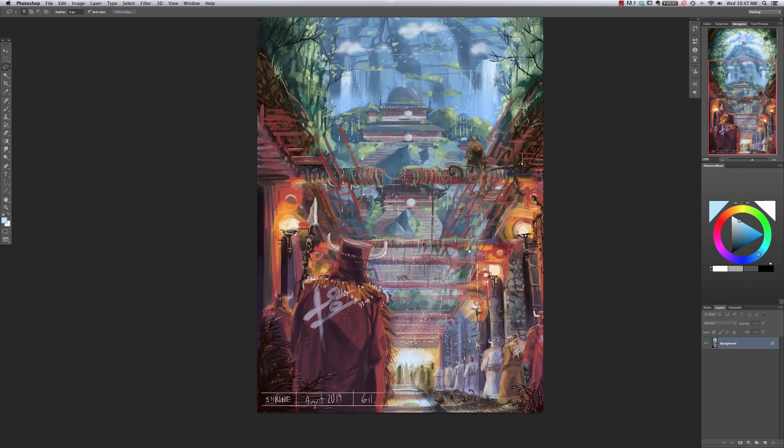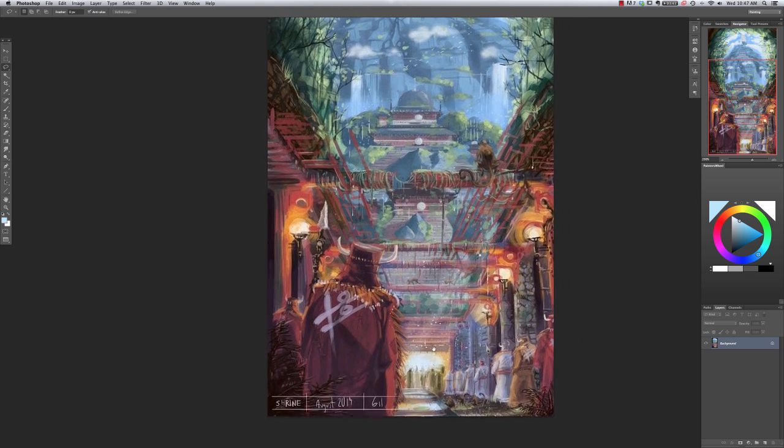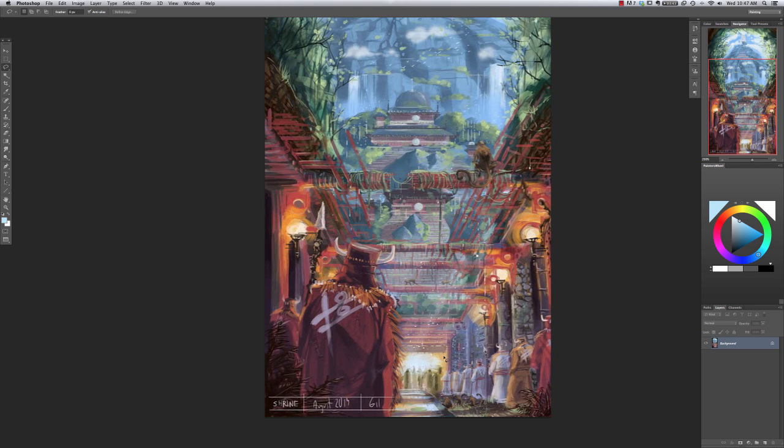If we were to look down the center to that kind of room at the bottom, let's say that was like a dining hall or a meeting hall, a ceremonial place, then you could have a synthetic light coming in from there, and then you've got the warm lantern light coming in. So you've got three different light sources. Think about how much color and light you can play around with that.